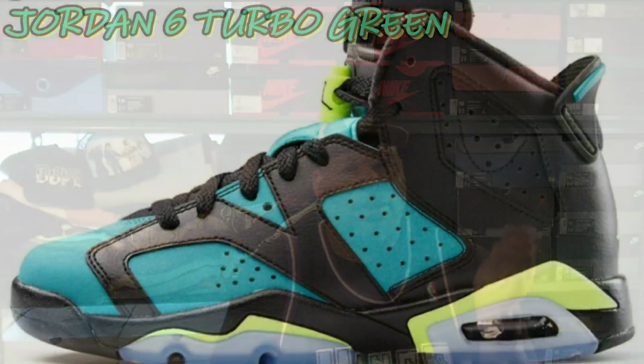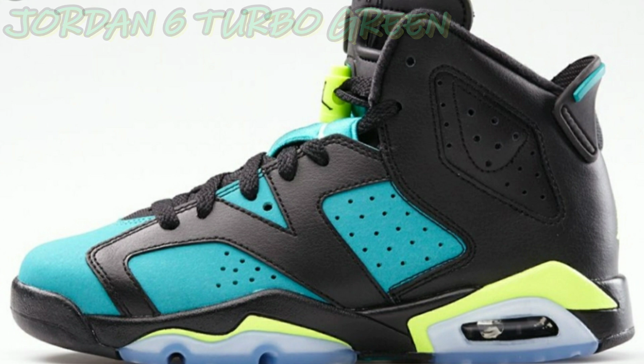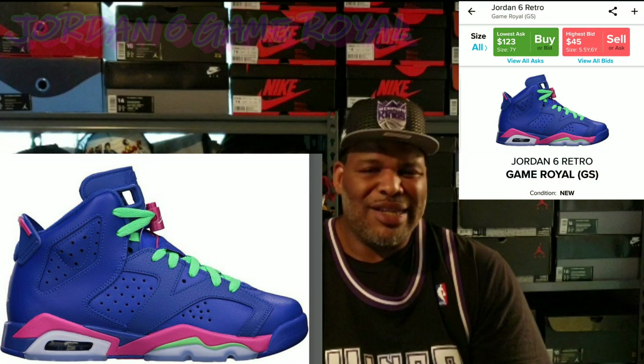Zoom in on it, motherfucker. Zoom in. On to the next. Jordan 6 Game Royals, GS sizes.